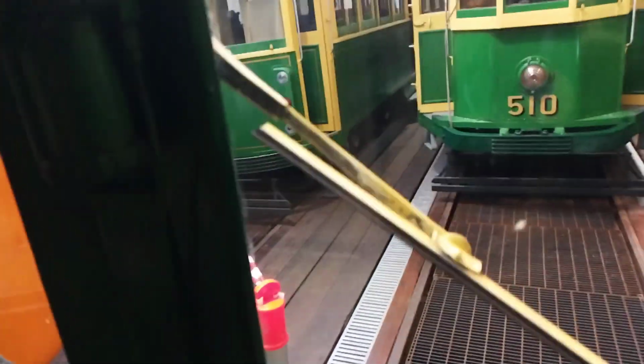Alright guys, we're on one of the trams. 164. Hey guys, I want to show you guys the doors.